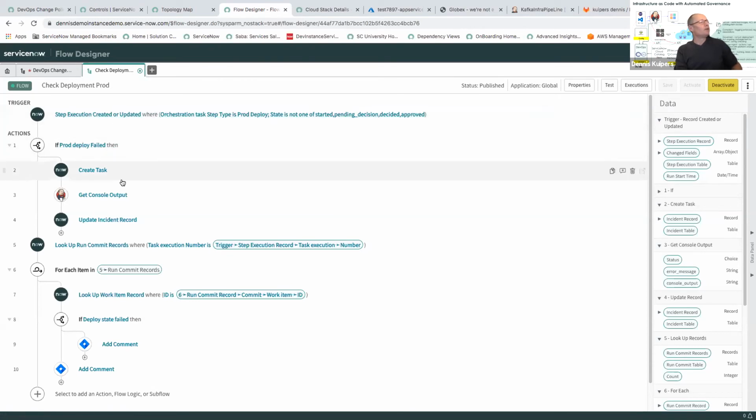So the first thing it does, it will create a task. In this case, it's an incident ticket. Now, what it will do, it will go to Jenkins and get the console output. So it will update the created incident ticket with the output from the console from Jenkins. So there's some kind of information for troubleshooting in there. So me as a developer, I have in my incident ticket already some information about the issue.